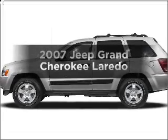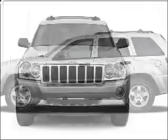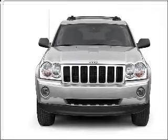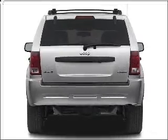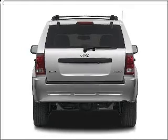Introducing the 2007 Jeep Grand Cherokee. Everything you need under one roof with this great vehicle. With a reliable six-cylinder engine that responds smoothly to its automatic transmission, premium wheels lend a distinctive appearance. The anti-lock braking system will help deliver you safely to your destination.